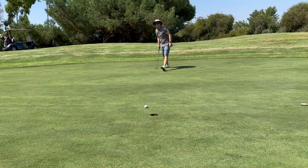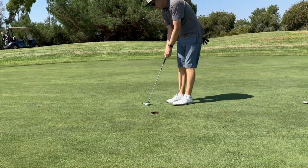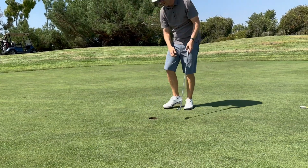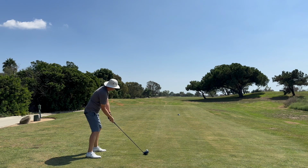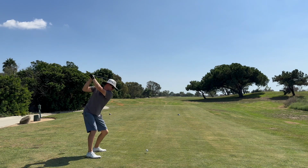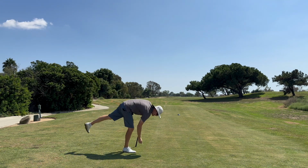All right, so that is me remaining for my 4, and to tap in and shoot 270. So I'm getting better. Everything's going pretty well. So I'm playing pretty well. Like, I'm not driving it long at all, but my misses are in a much tighter cone.